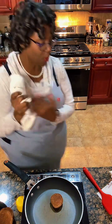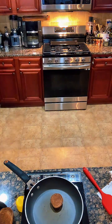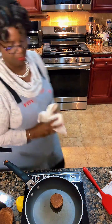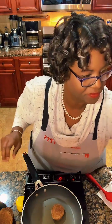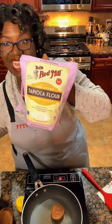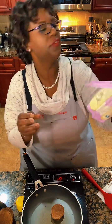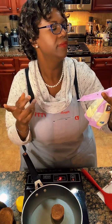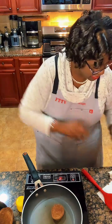Our liquid was egg whites, all right? So that's extra protein and a little bit of water to thin it out. All right, I think this is looking good. Almost done. Secret ingredient, she says, is tapioca flour, all right? So 35 calories for 4 teaspoons, yeah. Okay, so let's clean all this up.